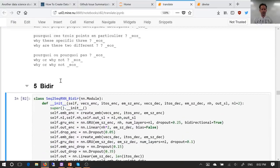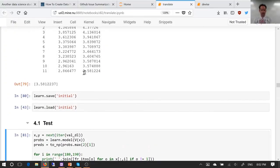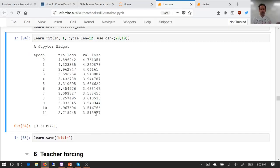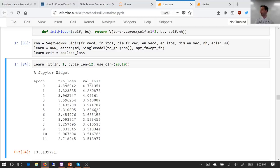Okay, so bidirectional means, let's see how we go here. We got to 358 cross-entropy loss with a single direction. With bidirection, it's down to 351. So that improved it a bit. That's good. And it shouldn't really slow things down too much. Bidirectional does mean there's a little bit more sequential processing that has to happen, but it's generally a good win.